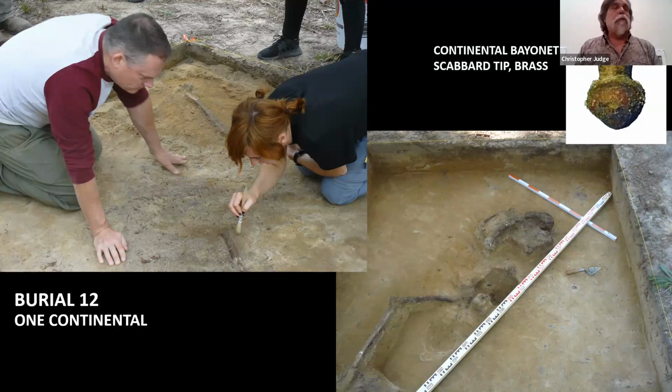He was shot with a British musket ball, and the only artifact that was actually on his remains was this Continental bayonet scabbard tip, which is distinct from what a British bayonet scabbard tip looks like. So it's actually a very diagnostic artifact for a Continental enlisted man. So it's not really that much of a jump to say that this individual as well is a Continental soldier.